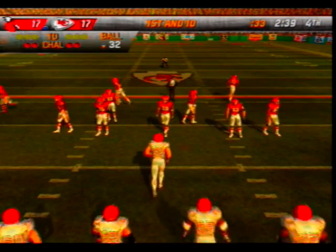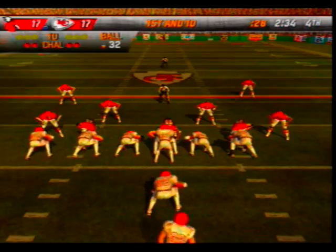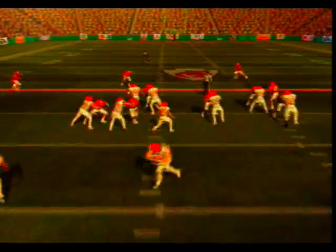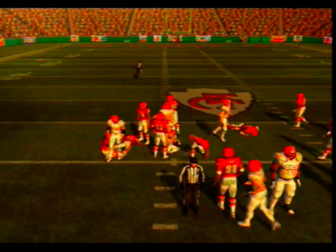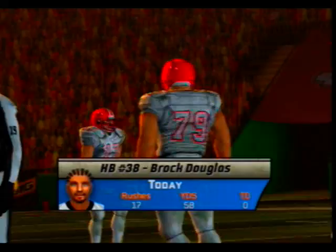First and 10, ball on their own 32-yard line. Keep the throttle down. Tucks it away. Sims is there on the stop at the 41. Gain of 9 on the play.